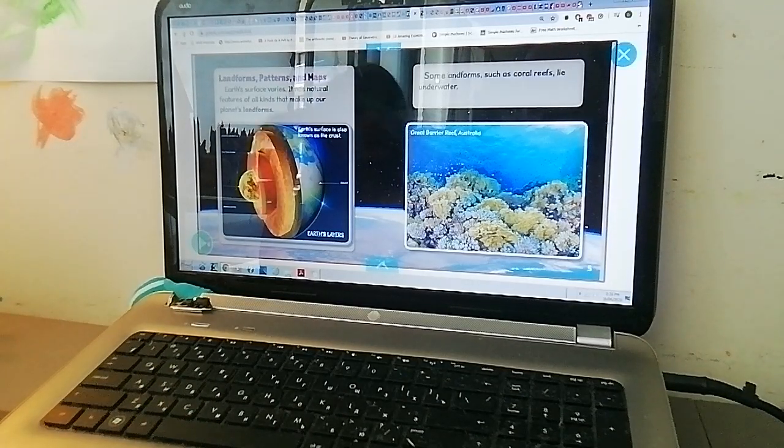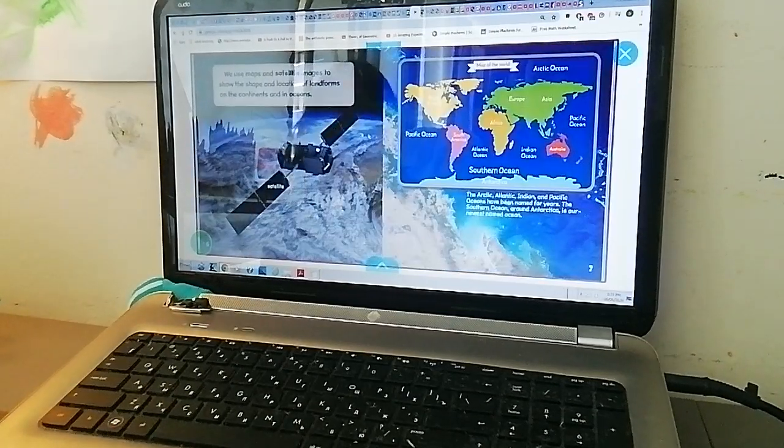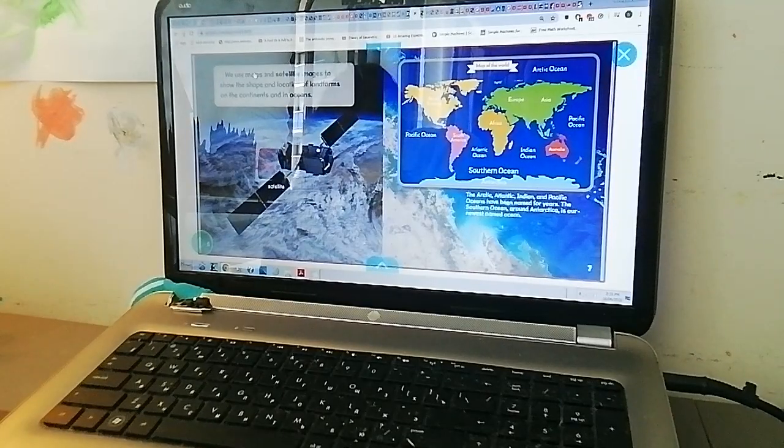Some landforms, such as coral reefs, lie underwater. Great Barrier Reef, Australia. We use maps and satellite images to show the shape and location of landforms on the continents and in oceans.